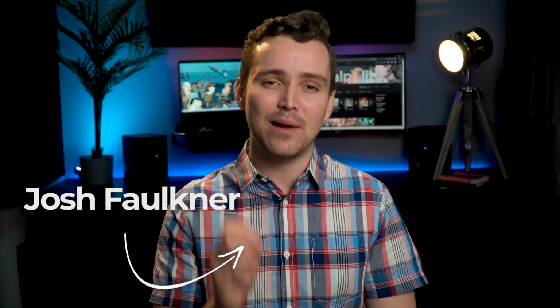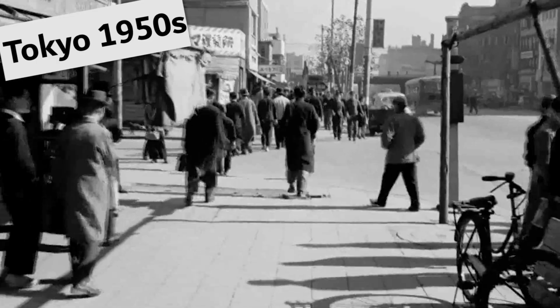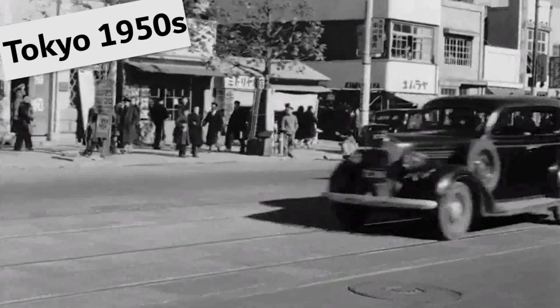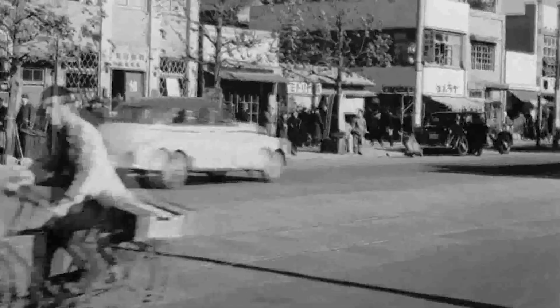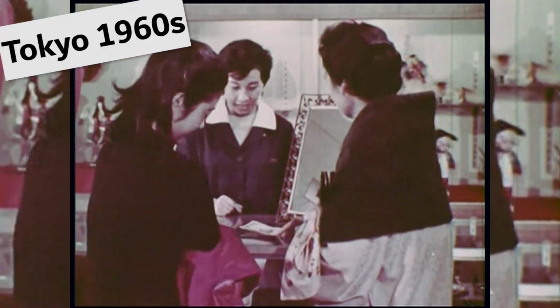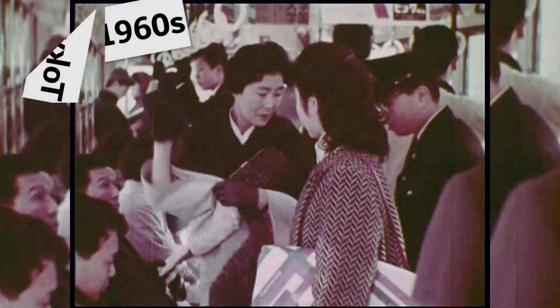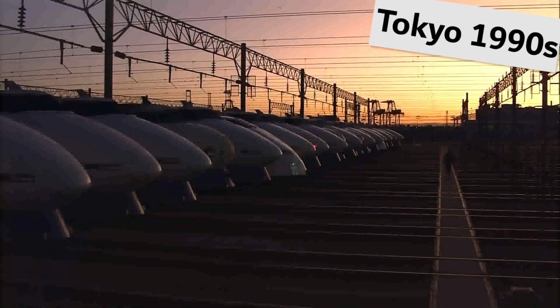Sometimes miracles really do exist, even in the cold hard world of economics. Look at what happened in Japan after the Second World War. For almost 20 years, between 1955 and 1973, the Japanese economy grew at an annual average of 9%, and that wasn't all. For most of the following 2 decades, from 1973 to 1990, average annual economic growth was over 4%.